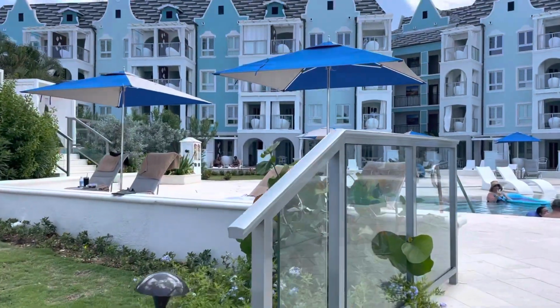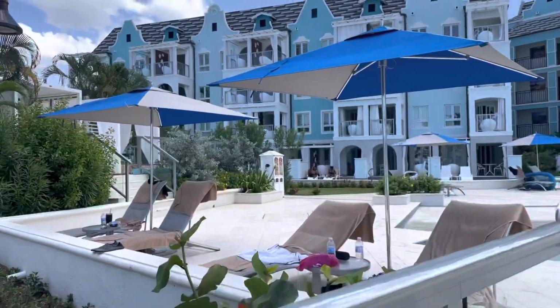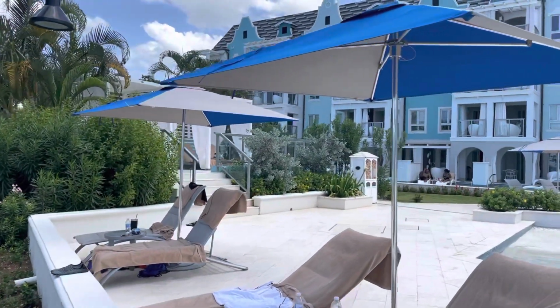They do have cabanas for the pool you can rent. You can also rent beachfront cabanas.